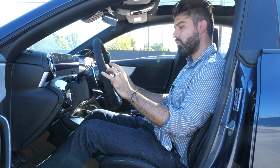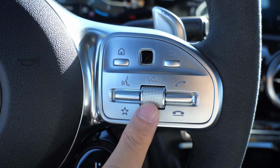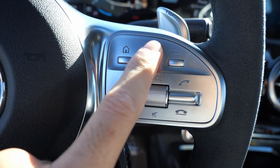You have the cruise control settings to the left, and then you have the infotainment controls on the right hand side. It allows you to answer a call, reject a call, raise the volume, skip a track, all the normal stuff that you're used to.